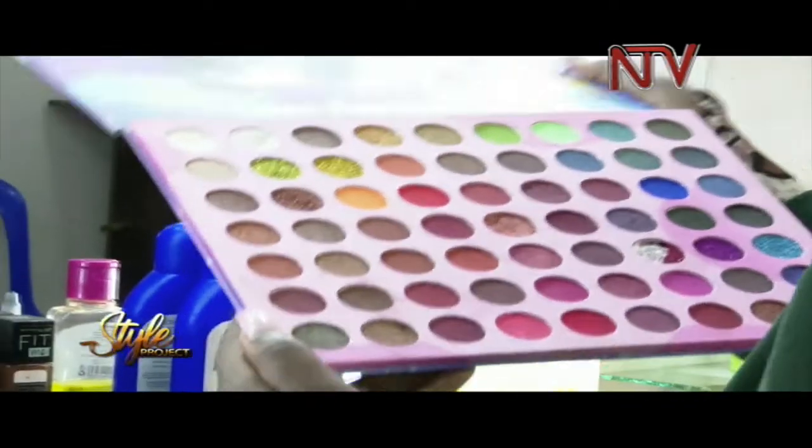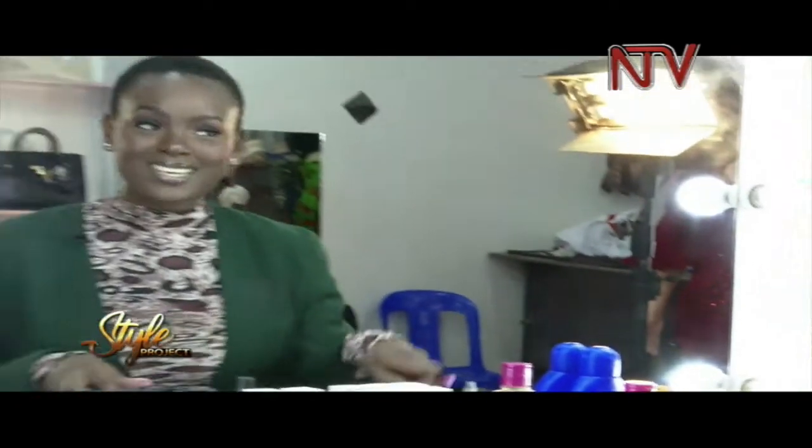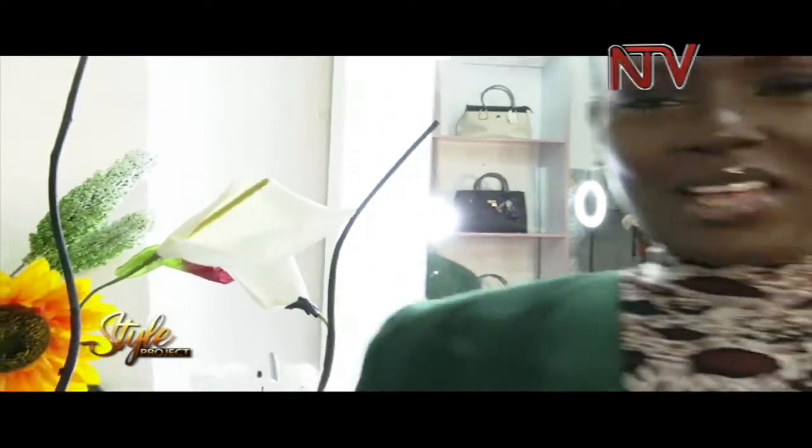Palette, check. Shimmer, check, check. Brushes, check. You have the right products to achieve that good eyeshadow look, but you may need a few tips before embarking on the journey to creating a shimmery, glamorous eyeshadow look.